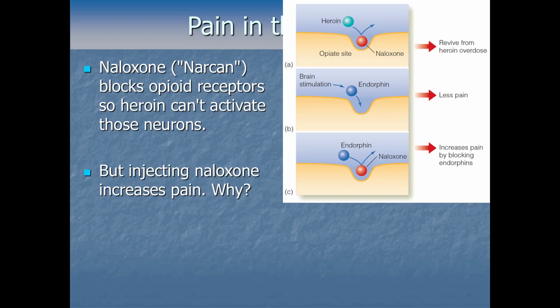So heroin doesn't have any receptors to fit into because naloxone has gotten in the way. So the heroin doesn't do its thing. It can then leave the system. This has saved countless lives of people overdosing on heroin. So it's a really important drug.